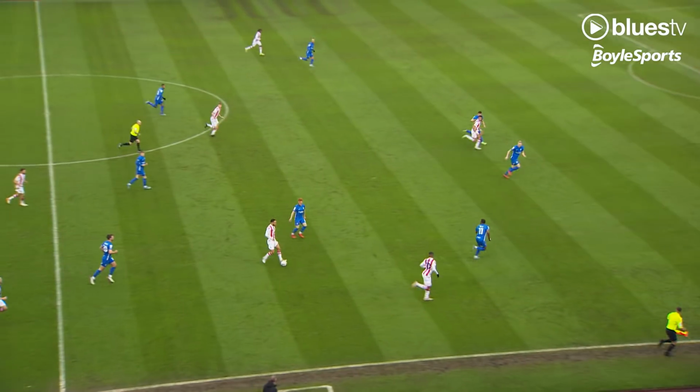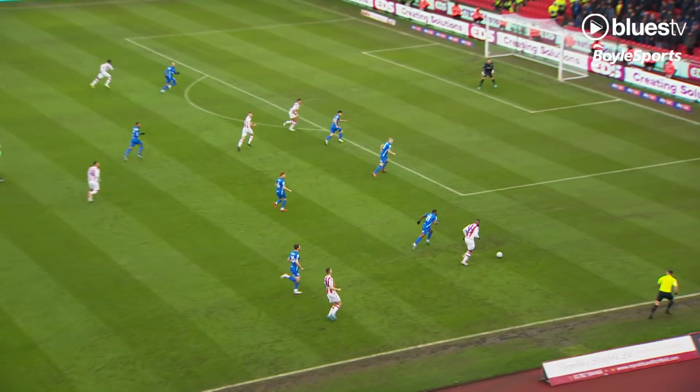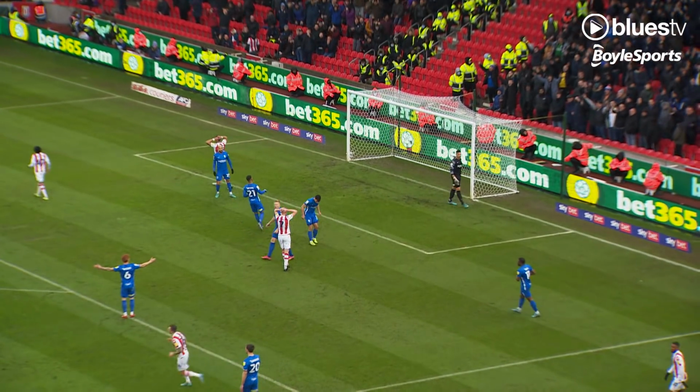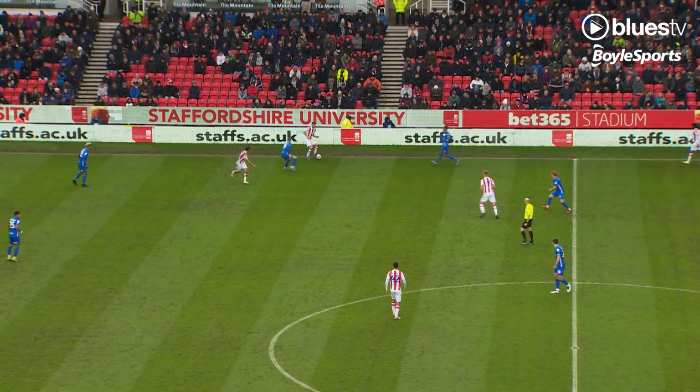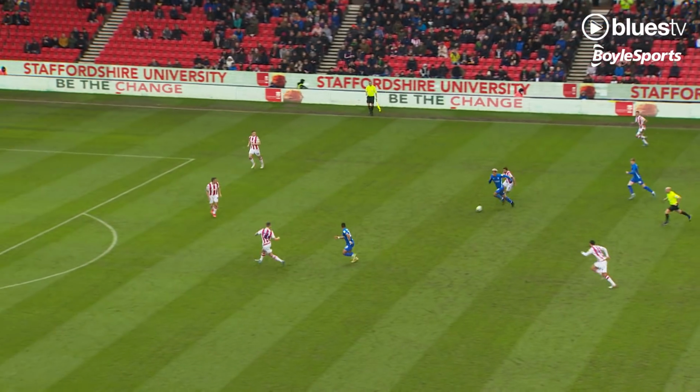But we haven't seen Taylor Richards at all yet, so Blues arguably could have four in the team themselves. Tyrese Campbell gets the low cross in. He's found Sam Klukas, who has fired it over. Kev is just full of energy, isn't he? And just seems to be that real go-to man between defending and attack. Well, he just handles the ball so well, and Blues on the counter-attack here again.